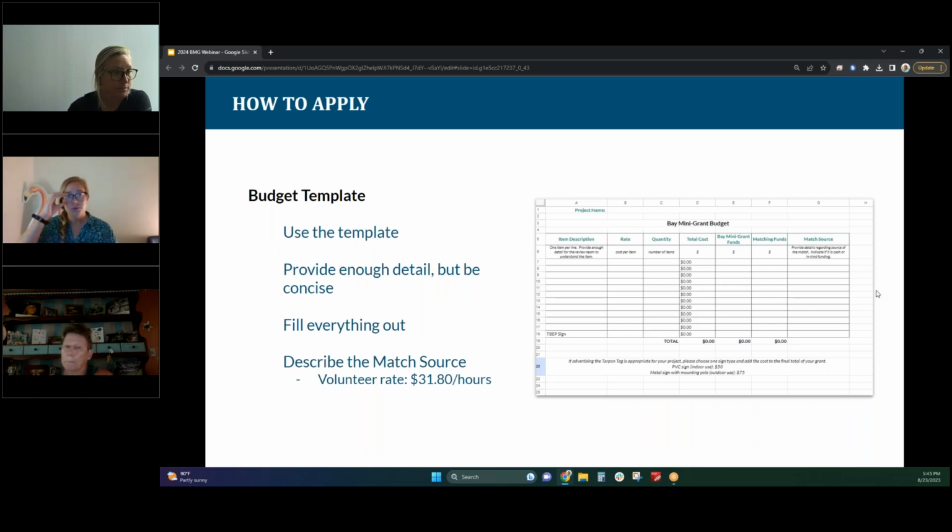Your budget is also super important, so make sure to get this right. Use the template that we will provide you. This is a screenshot of that template, and Sheila will show you the template in just a moment. Provide enough detail, but be concise. There are multiple fields in the template. Fill out everything that's applicable to your project, including the item description, the quantity, the rate, the total cost, and whether it's being paid for by the grant or by some sort of matching fund.